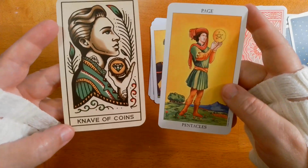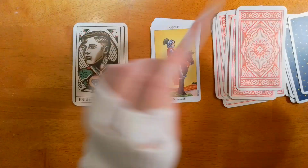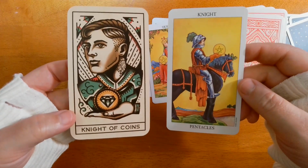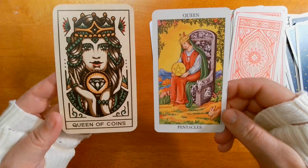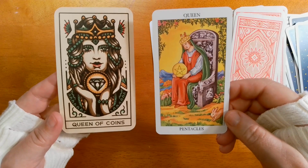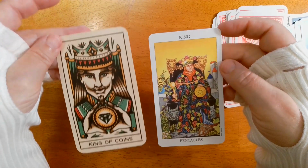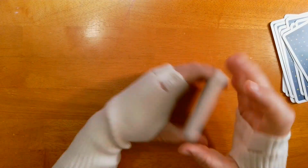So, like I said, the pages are knaves. Okay, so that is the coin pentacle suit. And now we have the cups. Okay.